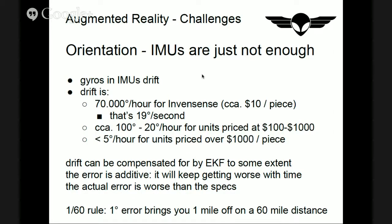This is the quality of sensor that's put inside a regular cell phone, and the same thing is put inside smart glasses. It costs around $10, maybe $15, but it drifts very heavily. You can try to buy your way out of this problem. You can go a number of orders of magnitude more accurate for, say, a tenfold price increase, but it's still not good enough. 20 degrees per hour is just too much. And if you go for an even higher price, 5 degrees per hour is still too much.